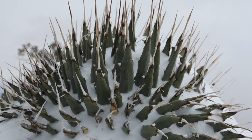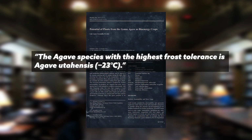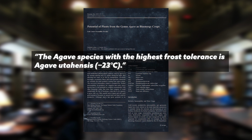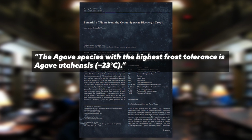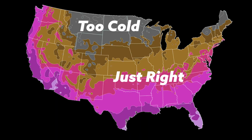In fact, the US Department of Energy did some research into it as a potential source of biofuel. In that research, they found that not only is it the most cold hardy form of agave, but it's cold hardy down to negative 23 degrees Celsius, which is negative 9 degrees Fahrenheit. That means that in the US, it's cold hardy down to zones 6 and maybe even 5. And in cold, rainy England, it's been awarded the Royal Horticultural Society's Award of Garden Merit because of how well it does in the cold and rainy gardens there.